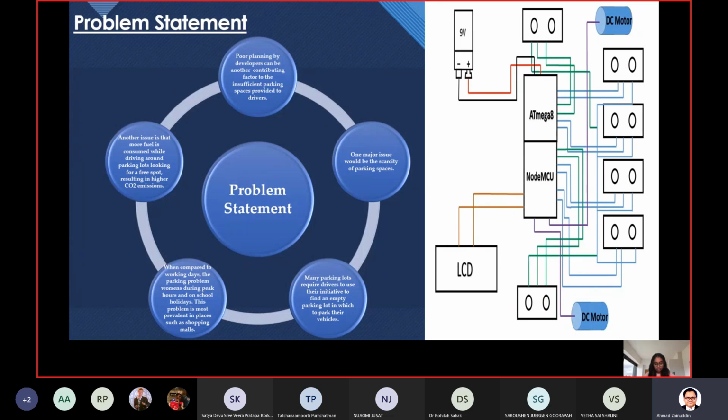Another issue is that more fuel is consumed while driving around the parking lots looking for a free spot, resulting in higher carbon dioxide emission. And finally, poor planning by developers may be a contributing factor to the lack of parking spaces. The figure here is the circuit diagram of the car parking management system.